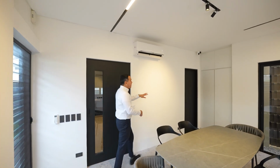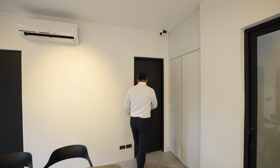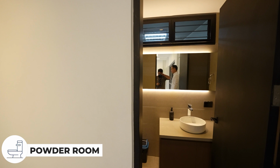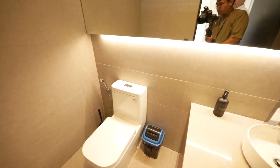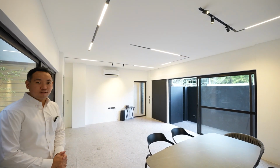And of course, for your guests, you immediately have your powder room right here. Nice indirect lighting with natural ventilation and fast access towards the amenity areas.